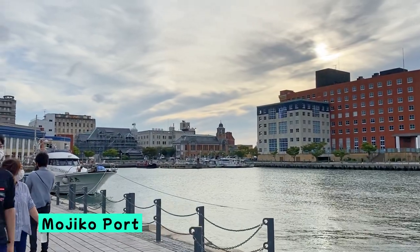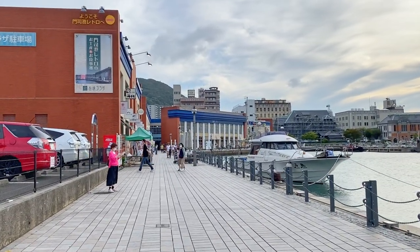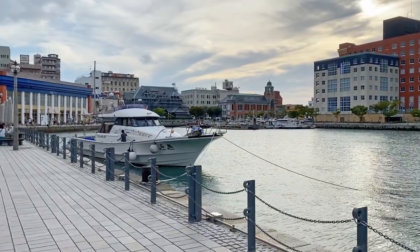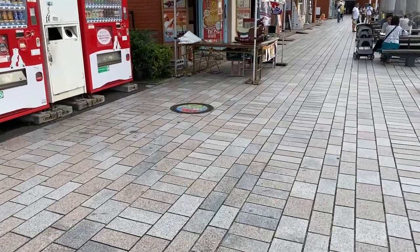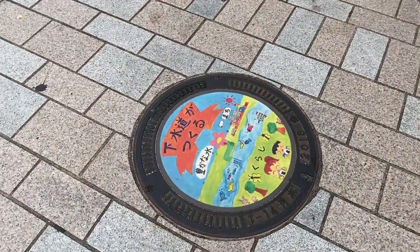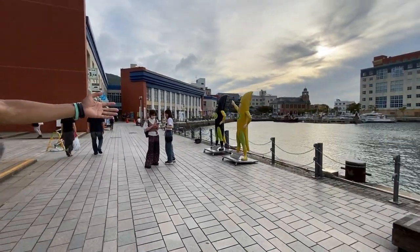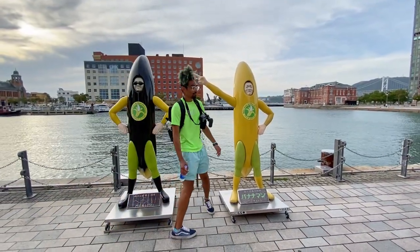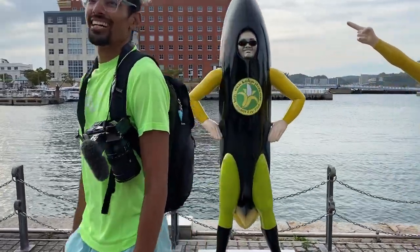We have walked along the water and now are at Mojiko. There are some shops along the way and it looks like a cloudy sunset. Apparently there is another Pokemon lid nearby. Oh my god, it's right here. No? No. But look, it's not a Pokemon lid, but it's cute. Banana statue. They're very famous for bananas. So we got these banana statues. Stand in the middle. Sugoi. But like, why?